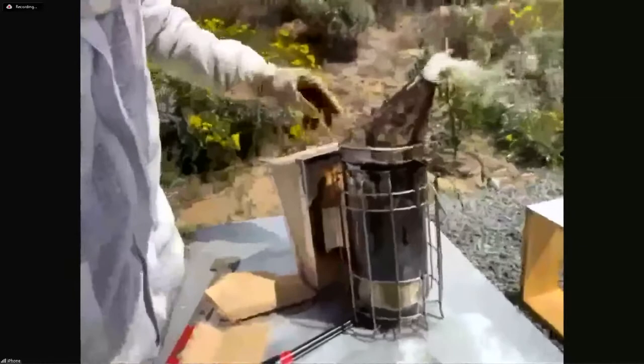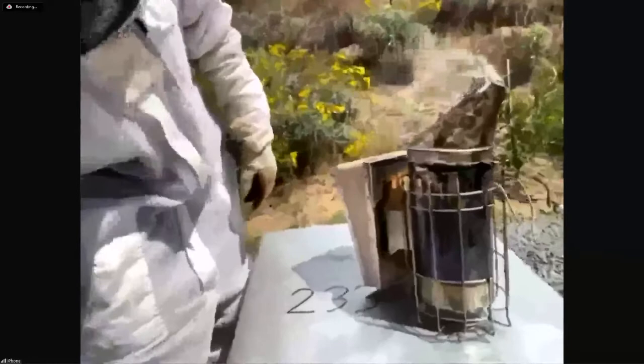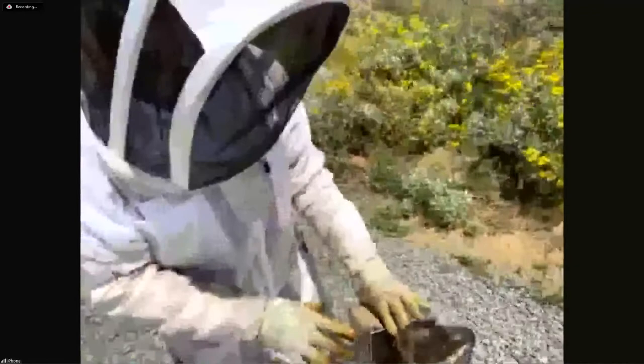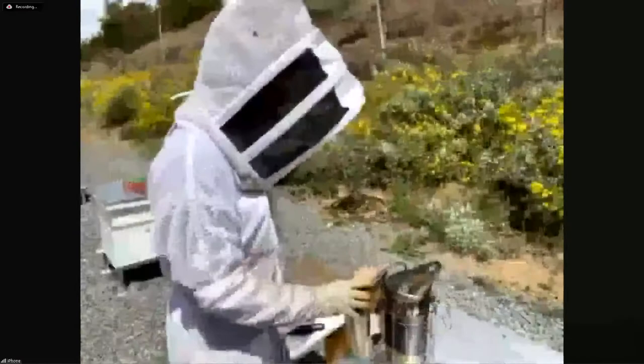So the smoke is covering the alarm hormone and the other smell that bees produce. And also it's mimicking fires, so they get worried about fires and leave us alone. So we have a little bit of peace of mind to work. And we make sure we put it out super well. We always suffocate it once we're done. We never leave it on the ground so it doesn't start a bushfire.